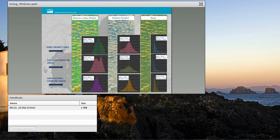With our three strongest predictors chosen, we wanted to ensure that the desired training point areas were actually representative of the entire project area. Using the tools in our TUI toolbox, we compared the covariate data and the representative training point areas to the covariate data across the entire project area. And you can see here on this slide that the sampling areas we selected follow the same trends as the project area, and the desired sampling areas are indeed representative of the entire project area.